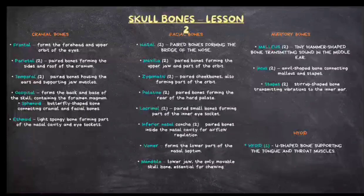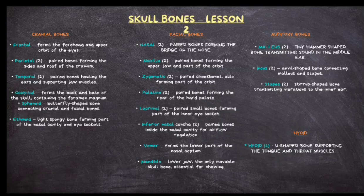2 halves. And the mandible, the lower jawbone, is the only movable bone of the skull. It anchors the lower teeth and allows chewing, speaking, and expression, a powerhouse of functionality.